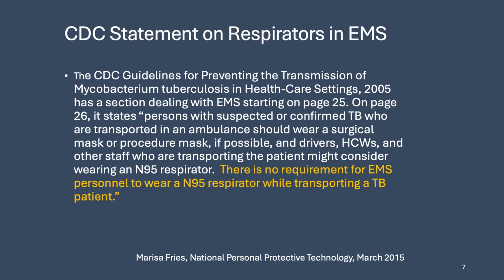So let's look at some of the data on respirators that have been published. Going back to March of 2015, from the National Institute of Occupational Safety and Health came this statement. And the bottom line here is the bottom line. There is no requirement for EMS personnel to wear an N95 respirator while transporting a TB patient. 2015.